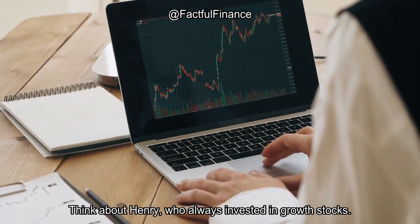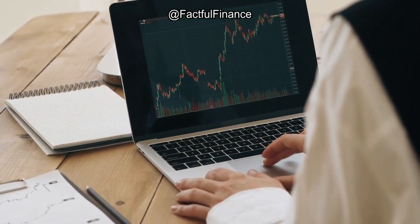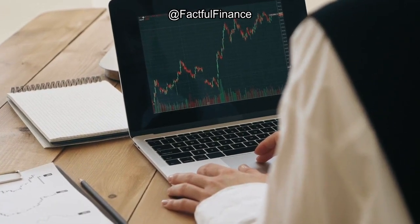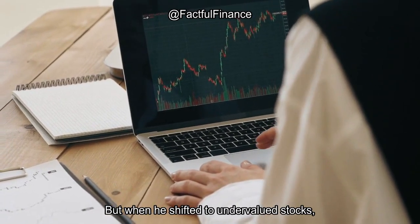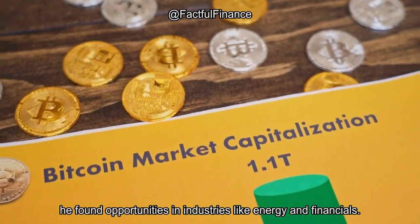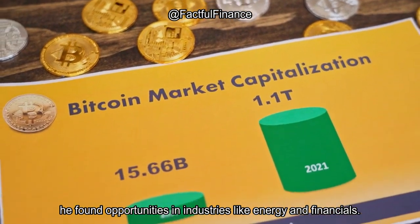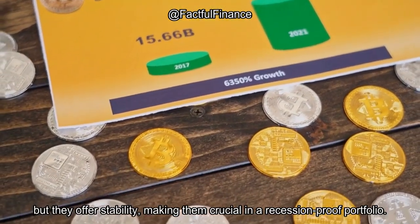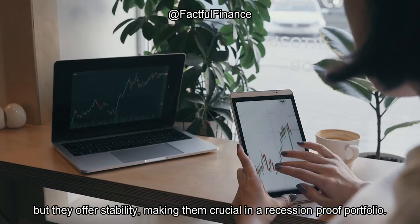Think about Henry, who always invested in growth stocks. After the market correction, he found himself with heavy losses. But when he shifted to undervalued stocks, ones with solid balance sheets and steady dividends, he found opportunities in industries like energy and financials. These stocks may not skyrocket like tech, but they offer stability, making them crucial in a recession-proof portfolio.